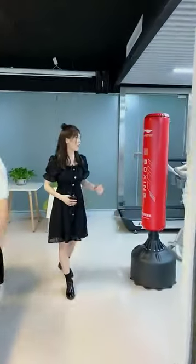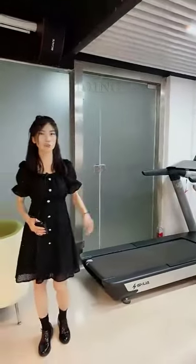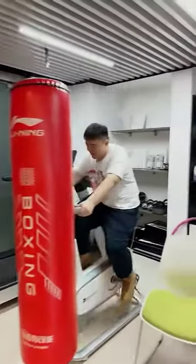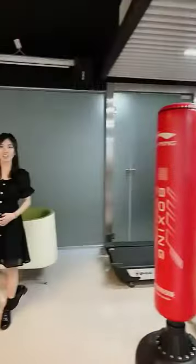And also now we have the running machines. We have the running machines and some other boxing and other machines. When we are tired, we come here to relax.